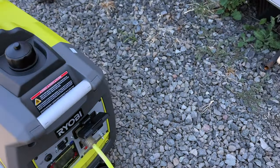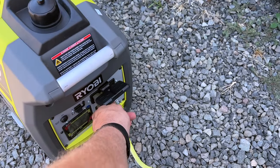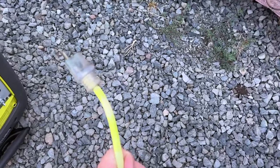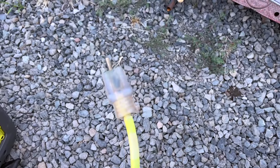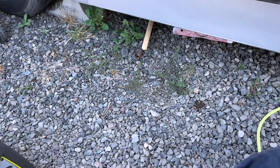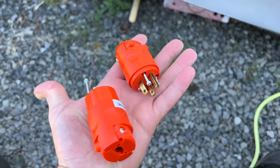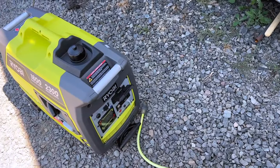Okay, I think this is day two now that we're running this thing. Regardless, the end of this extension cord on the inside is getting kind of old and starting to melt. So I went and bought some replacement ends. We're just gonna disconnect this thing out here, go inside, replace that, and get it fired back up.